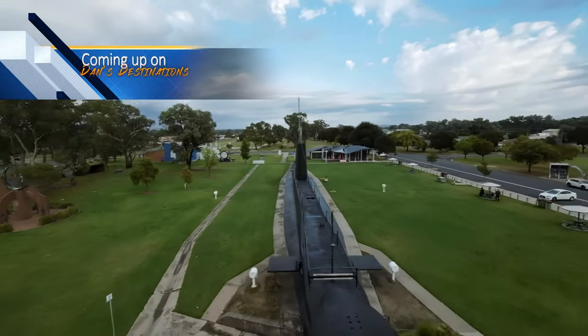Hi everyone. Join us as we head up north into New South Wales and back down to Beechworth.